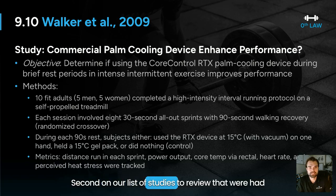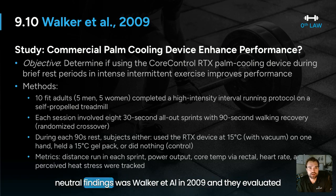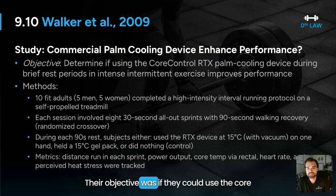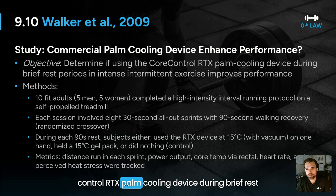Second on our list of studies to review that had neutral findings was Walker et al. in 2009, and they evaluated a commercial palm cooling device to enhance performance. Their objective was to see if they could use the Core Control RTX palm cooling device during brief rest periods to improve performance.